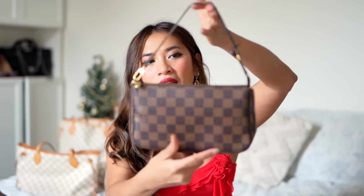This is the Petite Accessoire. I actually have these 2. I initially was going to sell this. I think I had it on a vlog sale, but then I decided to pull it out because even though I didn't wear it that much, it's a really good pouch, and you can wear it very easily. It's just a very versatile pouch to have in my collection, and it's a really functional SLG.